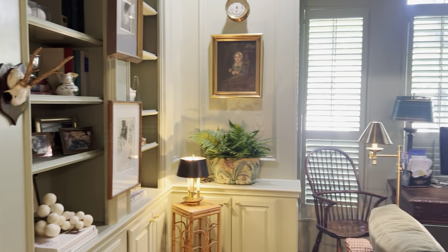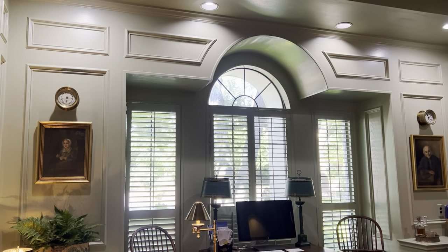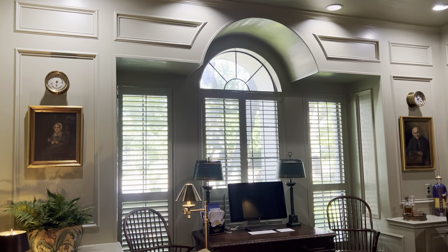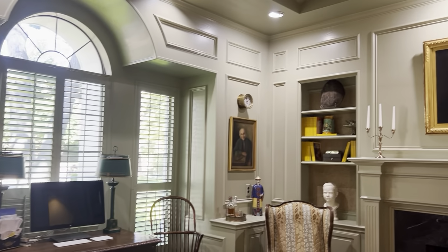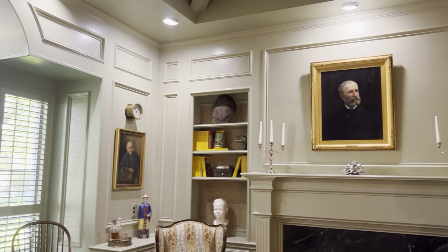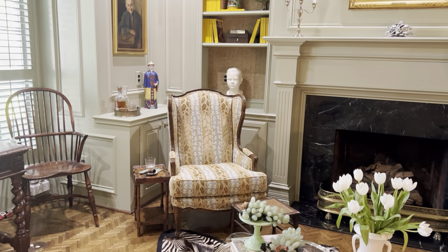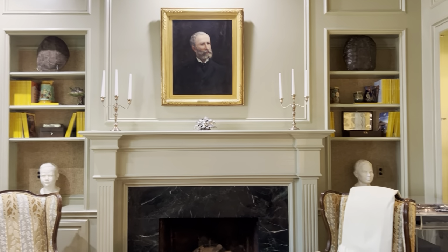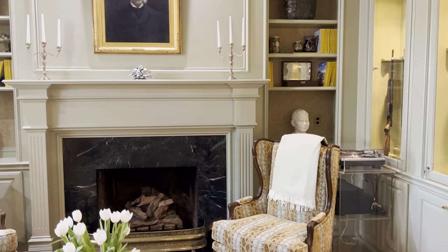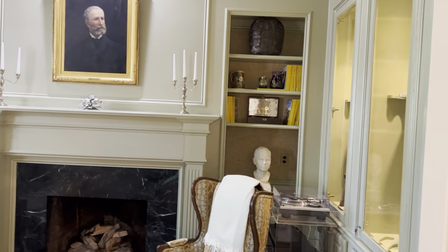But it was all stained wood. This color is a take off from a Farrow and Ball color that I kind of tweaked. And he did not want it painted, but you know, most men don't like painted wood. And once it was painted, he was like, oh, this is pretty. It's really nice and handsome. We just did the grass cloth behind those two bookcases. I love that detail. Thank you.